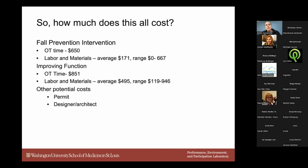And then when we looked at the intervention that was geared towards improving function, it was a little bit more expensive. It took a couple extra visits, so more OT time and a little bit more on the labor and materials. The thing about both of these though, is we are, let's see if I can do some quick math, a little over, under $1,000 for the fall prevention and a little bit over for improving function.